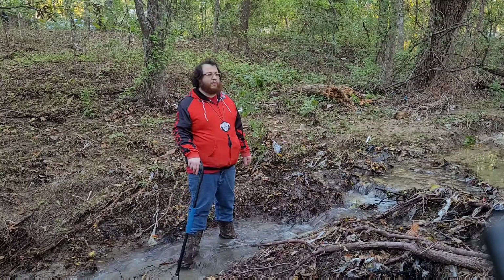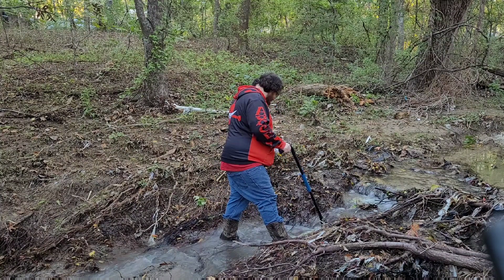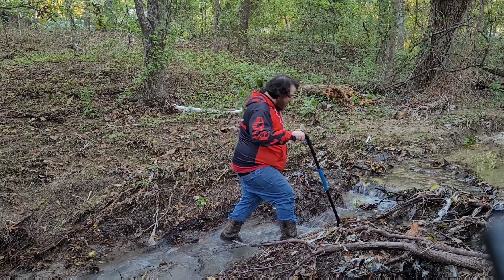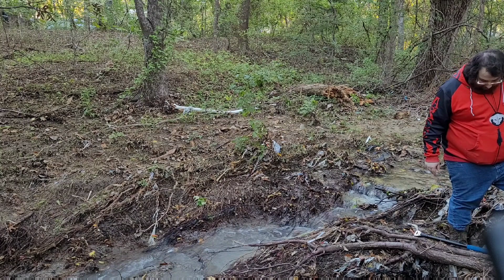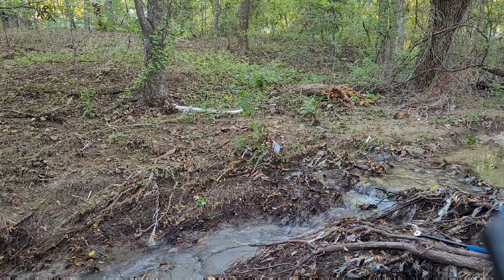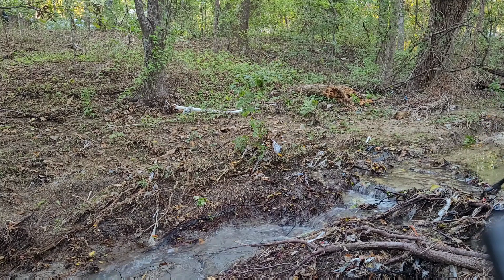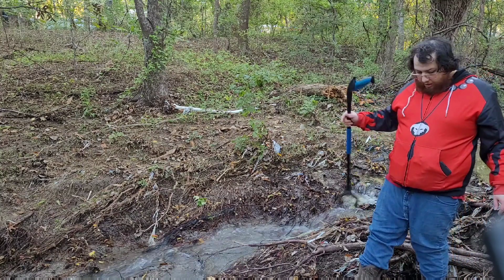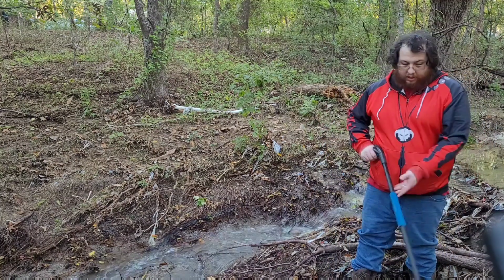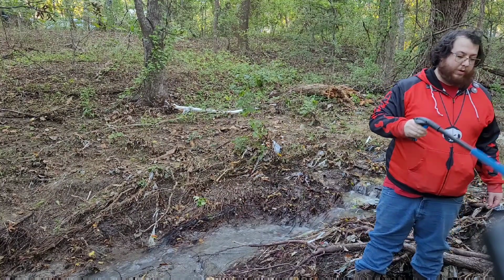I'm having to stick my feet into the mud to pull myself out of the mud for each step I take. I'm getting out of the deepest part of the river right now. I don't know if you saw that, but the mud just pulled my grabber. Very rude for someone that's trying to help it. That's what I was having trouble pulling off the thing earlier, by the way.